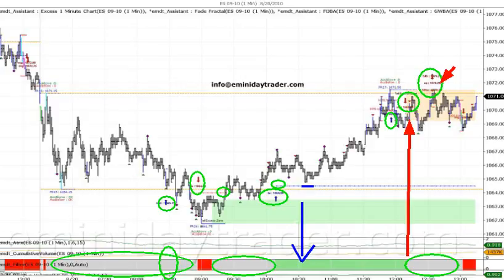So we still have the down bias. We would look for around 78 as resistance. Even in around this area where the market closed, around 71, could also act as resistance. And then the 61 area as the next target down. So really that's about it. Very quiet day.